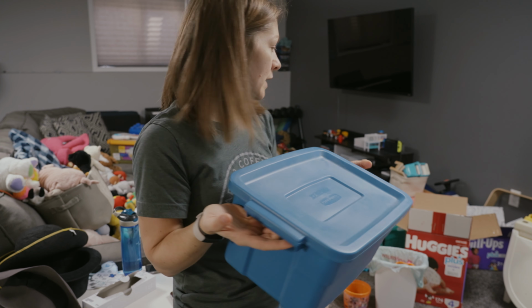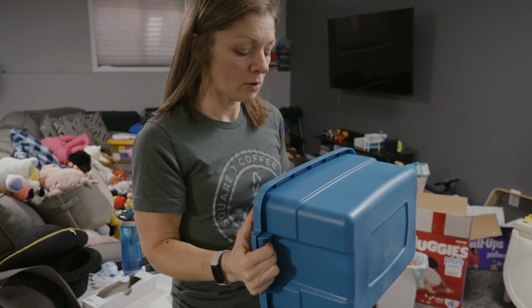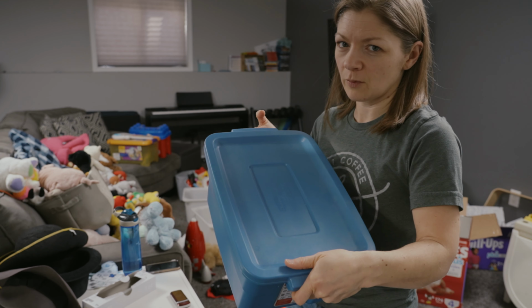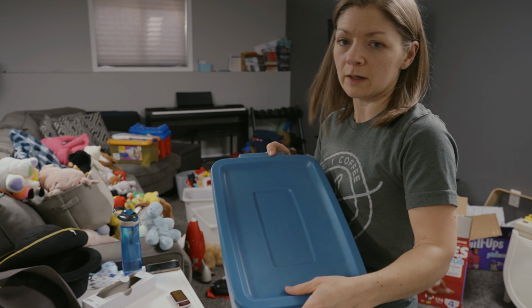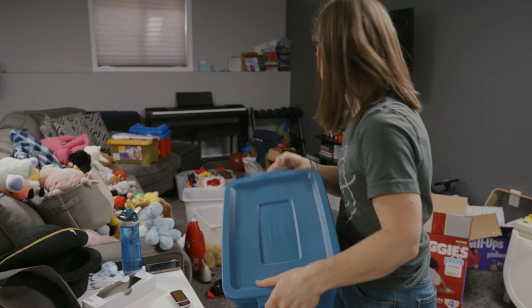But I had already pared down my baby toys to the point where there's still room in here, so that's great. So now this can be put away in the closet in our hallway, and then when friends come over, we can pull it out and we can easily put it away, and hopefully the other kids won't want to keep it out and play with it themselves.